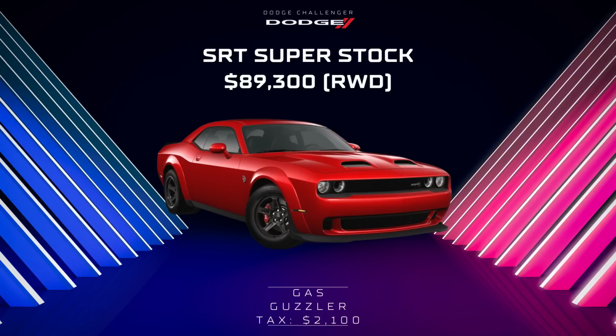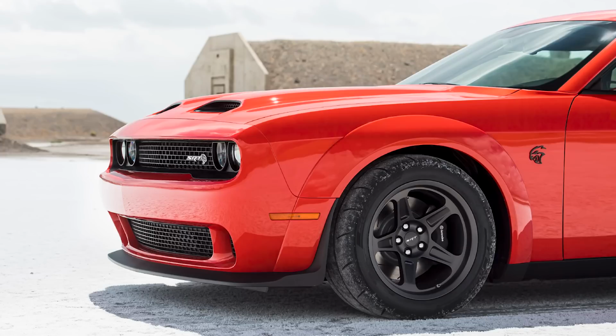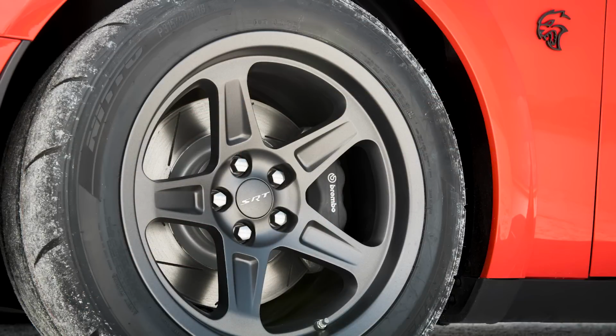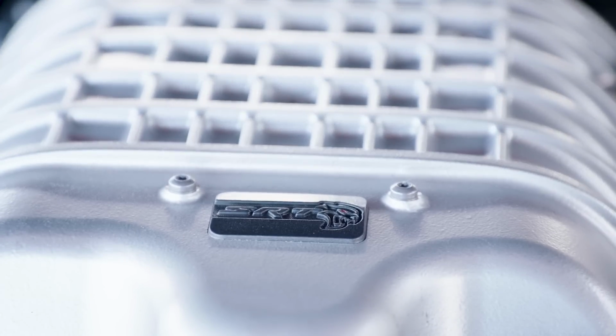The leader of the Hellcats would be the $89,300 SRT Super Stock in Widebody only. It has the same engine as the Redeye that adds 10 horsepower to 807. It comes with 18 by 11 inch wheels with 315/40 R18 Nitto NT05R drag radial tires and a 3.09 to 1 rear axle ratio. The numbers are staggering: 0 to 60 in 3.25 seconds and the quarter mile in 10.5 seconds at 131 miles per hour. This is enough to be quicker than any 2023 Ford or Chevy muscle car.